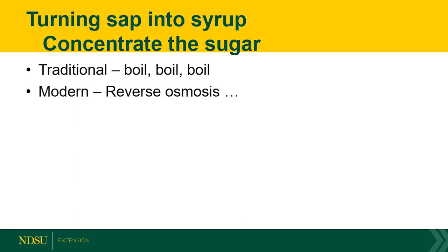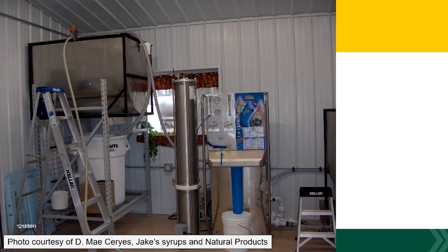Who here has a reverse osmosis for their drinking water at home? Just us? Oh, you guys must have really good water. Good for you. Okay. Reverse osmosis works really well. It puts pressure through a filter, through a membrane, pushes water through. And this is, again, a commercial operation over at Jake's Maple Syrup. I think this thing cost them like 12 grand.